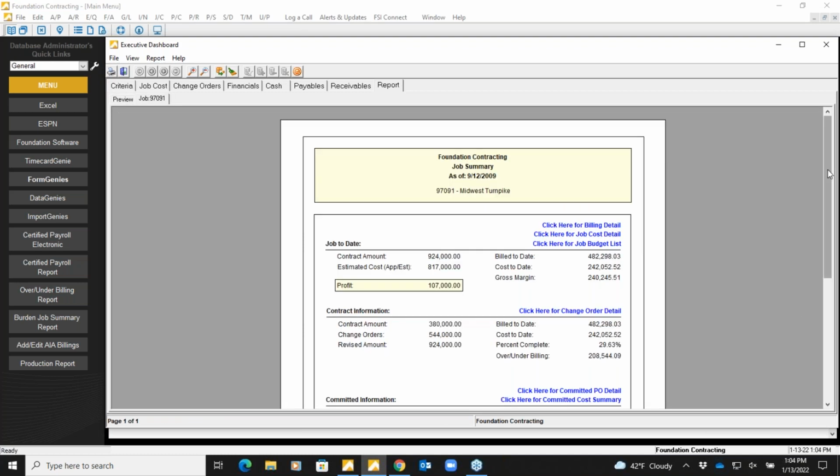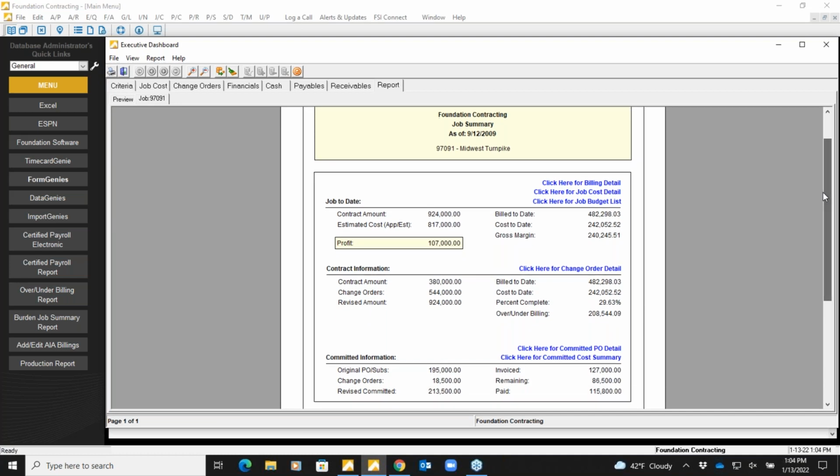Now, within the system, I can drill into any one of these jobs, and this gives me another layer within the job where I can see pretty much everything that's going on with this project. Whether I want to see every billing that's gone out the door, every dollar of cost, every labor hour, every change order. For those that issue subcontracts, we're even able to see that information too, where we can see all of our committed costs and still what's left out there. And from here, once again, we can drill in pretty easily.